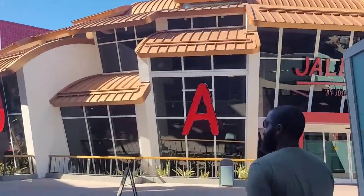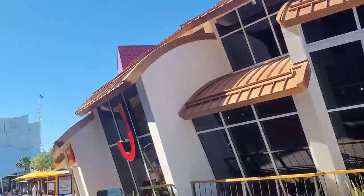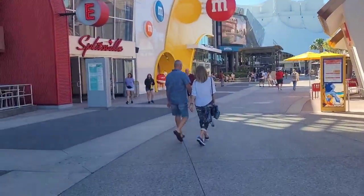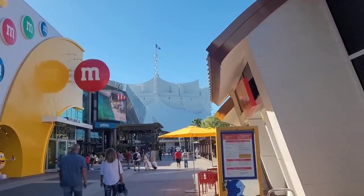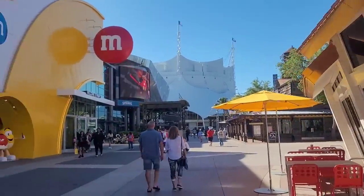And then they have this huge Mexican restaurant, I don't know how to say that name. The M&M store, y'all, that thing will have a line a mile long outside of it of people waiting to go in there, because you can get personalized M&M stuff. And then that white tent there, that's Cirque du Soleil. We haven't done that one before. I'm kind of curious what it's like.